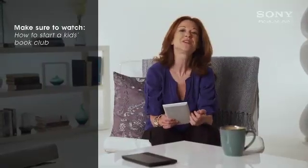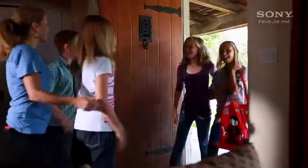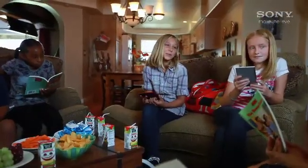Book clubs can also be a great way to encourage kids to read. Not only do kids look forward to seeing their friends, but as we all know, they love to share their opinions. So this lets them talk about what they liked about the book and even the things they didn't like so much about the book.